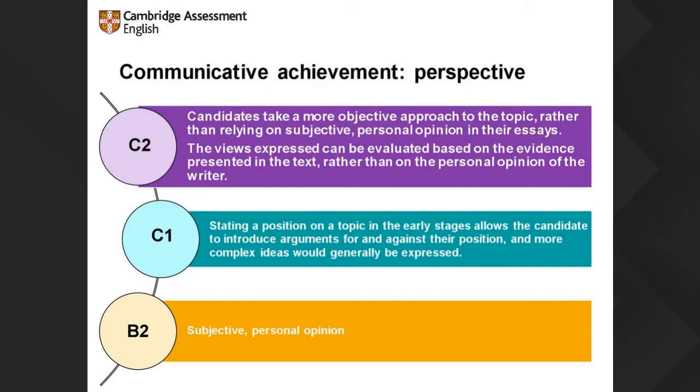See you too, Victoria. Yeah, C2, we are going to see what has already started, hopefully at C1. So we see candidates taking a more objective approach to the topic rather than relying on subjective and personal opinion in their essays. So the way they present the information, their opinions, it's more objective. And the views expressed can be evaluated based on evidence as a result, presenting the text rather than the personal opinion of the writer. So we are just trying to present our ideas as part of objective information in the text. And it's absolutely fine to include their personal opinions, but it's how that is presented. Exactly. It's very easy to generalize or universalize an opinion and using more complex language and things like passive structures, etc.